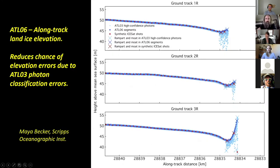And those confidence levels in ATL03 get you close, but they're not the surface. For that, you need to look at a higher level product like ATL06 that aggregates a lot of those photons together, corrects the elevation for various things, and then reports out an elevation at a fixed along track distance. In the case of ATL06, that's every 20 meters, but it's aggregating 40 meters together, so those segments overlap.